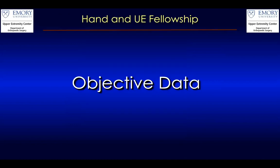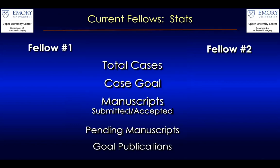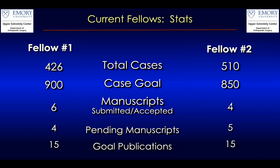So here's some objective data about our Hanover Upper Extremity Fellowship. We have 2 fellows currently, and you can see from a case volume standpoint, they both are doing tons of cases, well more than I personally did in my fellowship. And not only are they doing a lot of cases, they also are doing a very high diversity and complexity of cases. So there's a lot of very complex, involved cases that they've been involved with. They can talk to you in a little more detail about that during the actual interview itself.